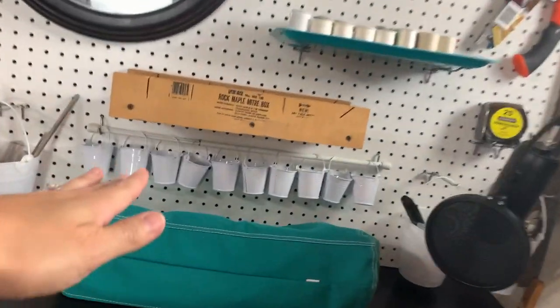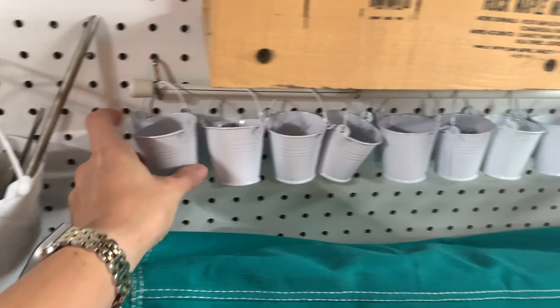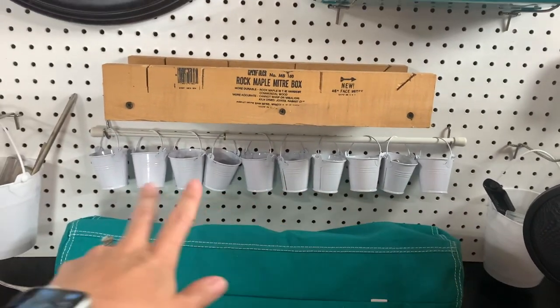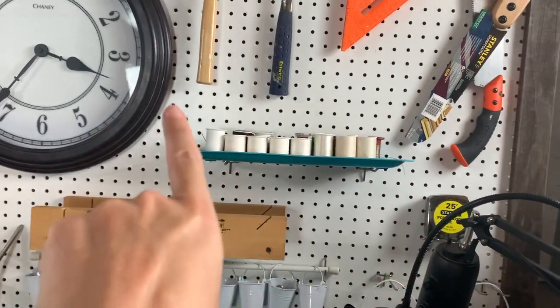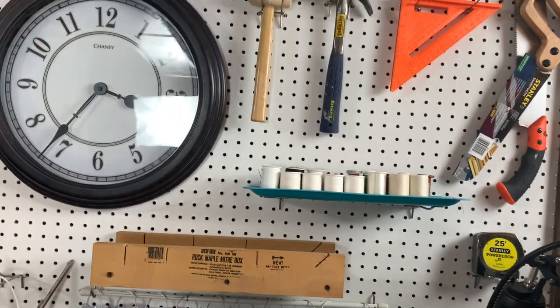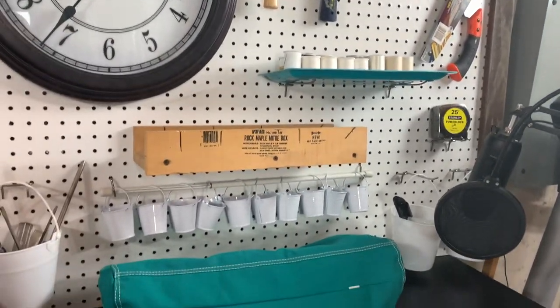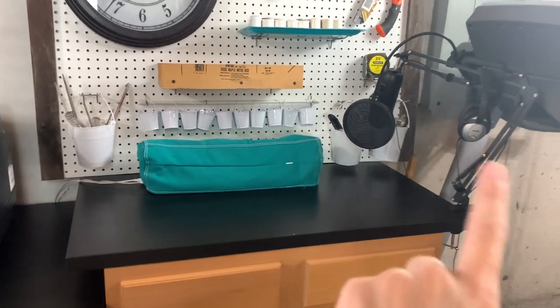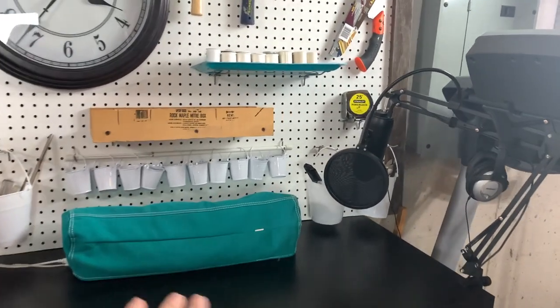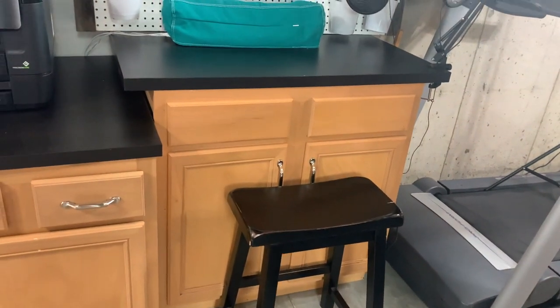I have nails and all kinds of picture hanging stuff, screws, basically any kind of little thing in those. And then I also have my sewing thread up here just because it's convenient and I can see it all. Saws, a square, my tape measure, and all of that stuff. And then also my Silhouette and my microphone. So I can put my laptop right here and do my voiceovers right here, which is why I also have a chair in this cabinet.